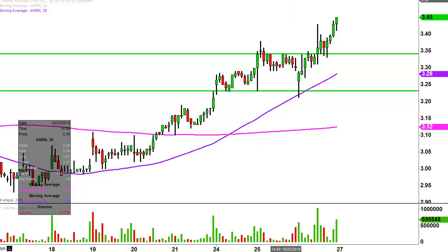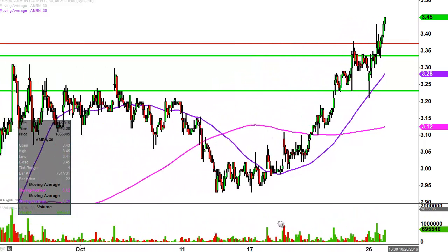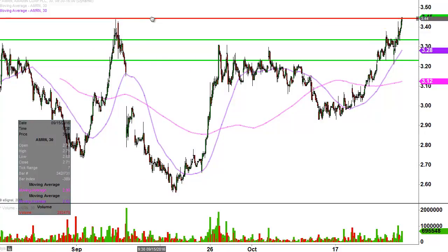Now for the fun stuff, where are some next potential battlegrounds? So areas of resistance. For this, we're going to have to scrunch up the chart, which is always a good problem to have. So I realize it's getting harder to see things. But like I said, from a longs perspective, always a good problem to have. And really the key battleground right here is at $3.45.